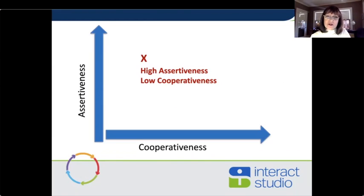So grab a piece of scratch paper, if you will. What you see here is the index, the chart that you can plot your style on. It's not scientific, of course, but you know in your heart what you would come in at on these measurements, I think. So on the vertical measurement, if you think of it as 1 to 10, plot yourself based on how assertive you think you are, the degree to which you satisfy your own concerns.